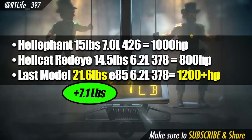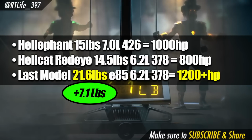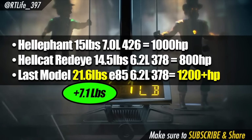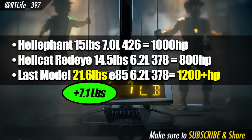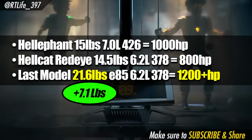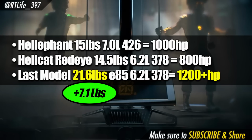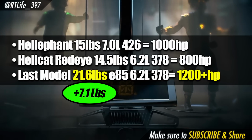In the Hellcat, you have the supercharger making 15 pounds of boost on a 426, making 1,000 horsepower. With the Redeye, it's 14.5 pounds of boost on a 6.2 liter, making 800 horsepower. And so if you did the math on that, the Last Call model is going to have 21.6 pounds of boost on a 6.2 liter, making over 1,000 horsepower on some kind of higher octane fueling.